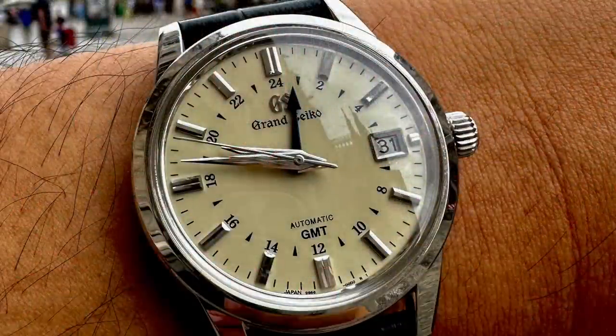So the GMT, he says, and I would agree with this entirely, I'm actually wearing a GMT watch myself, one of the most useful complications, especially for travellers. The finishing on the Grand Seiko watch, of all of their collection, is maybe the feather in their cap, which draws many people to them. Not just their aesthetic, but their execution of that aesthetic.